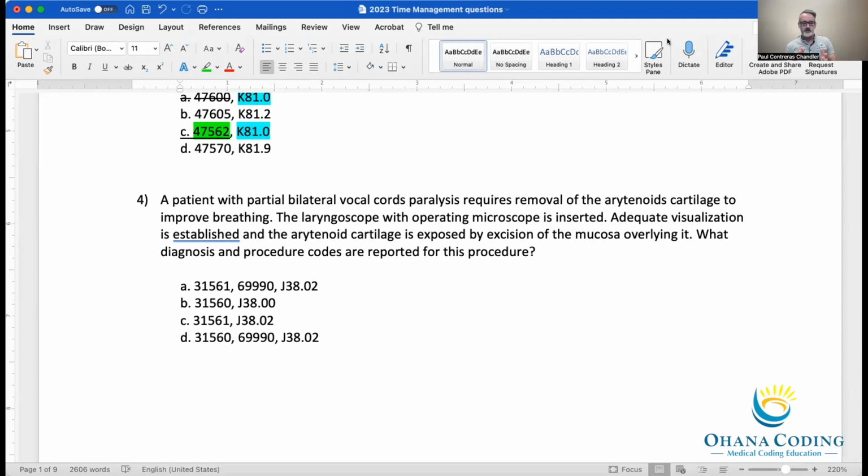And now that we are back, working on number 4, see, there's no code that's in there 4 times. There is one code that is in there 3 times, the J38.02. And we have 2 codes in there twice. 31561 is in there twice, and 31560 is in there twice as well. Okay, so in this case, Bravo's way off in left field because that has 32800.